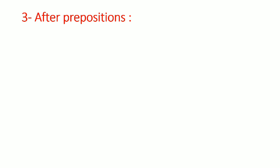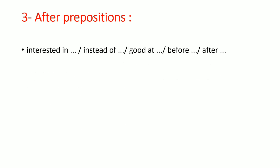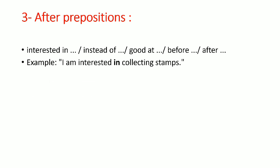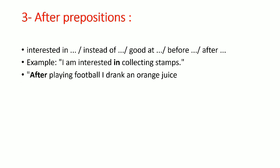After prepositions, it's a rule, it's a magical rule. Whenever you find a preposition, please follow it by a gerund. Interested in, instead of, good at, before, after, etc. Example, I am interested in collecting stamps. After playing football, I drank an orange juice.